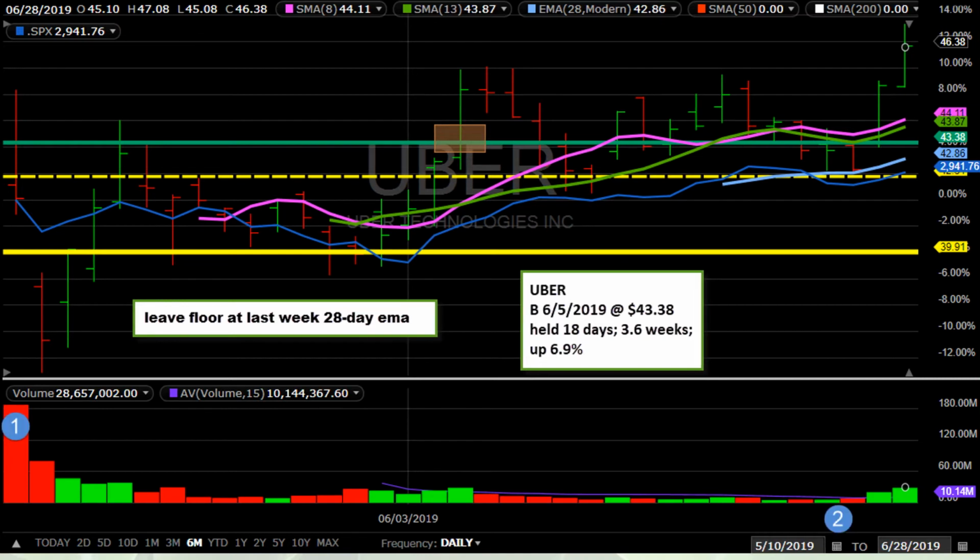For IPO stocks, the first day of trading is usually a huge volume day. Down in the volume section over on the left-hand side, I put a number 1 on the first day of trading, and you can see that there was huge volume, over 180 million shares. By comparison, the rest of the bars look really small.